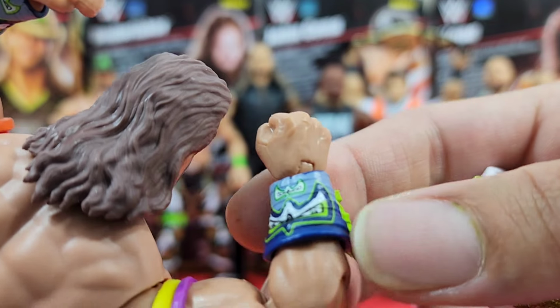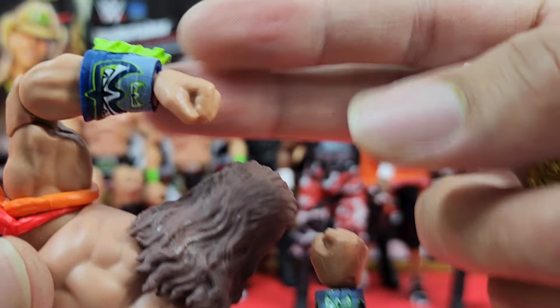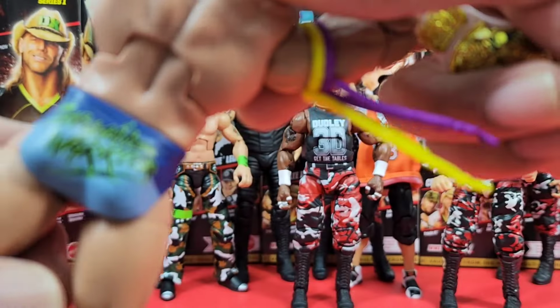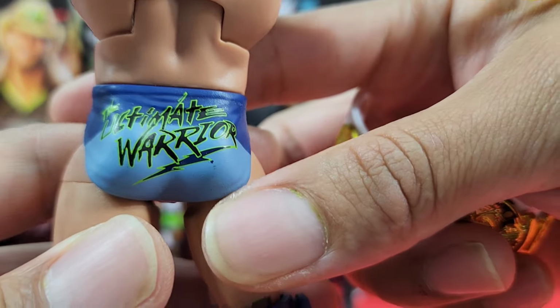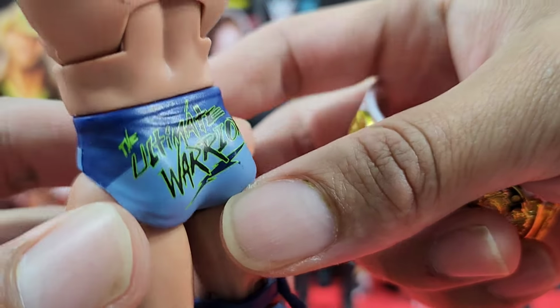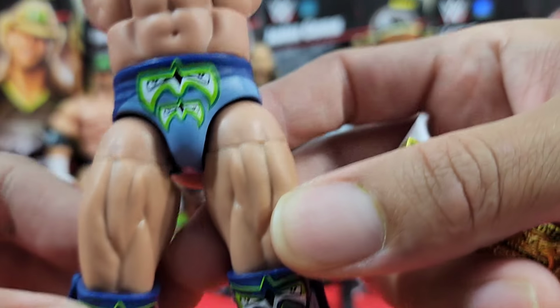And the gauntlets too, man. See, I don't get this. We get the gauntlets with Warrior, which I love. I do think that these are solid. I love the tight design too, the way the blue interacts with the baby blue and the highlighter yellow with the surrounding black. I love that. But why didn't John Cena get the gauntlets as well? So again, there are some things to reconsider.